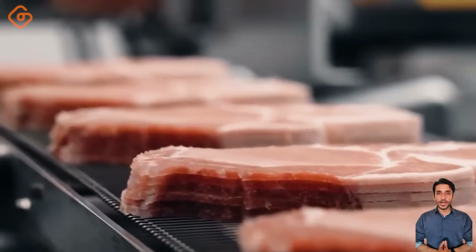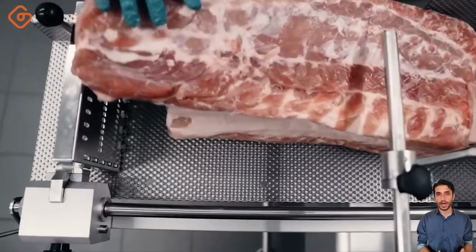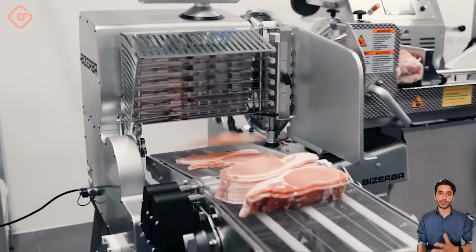The image of a woman diligently slicing meat for family meals always makes us appreciate and love her. However, now with the advent of raw meat slicers, kitchen work has become easier and faster than ever.